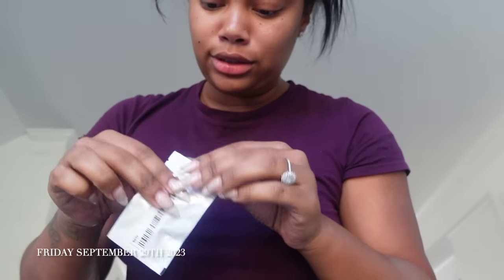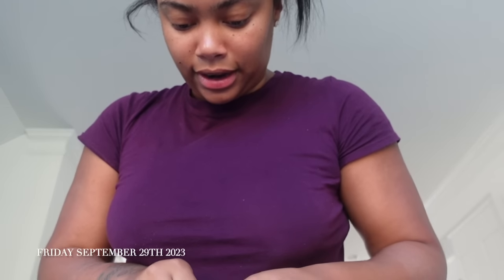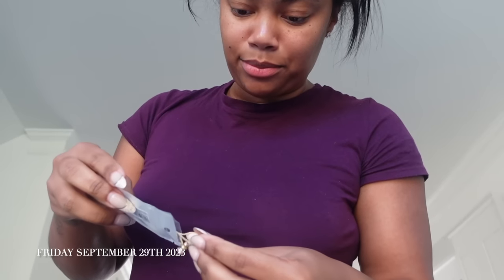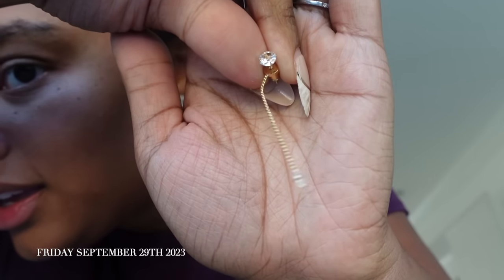Oh, I got the girls these little cute earrings. Let me see. To wear. The girls and my little sister Skylar. It's simple little cute earrings that just drop down. So cute. Isn't that the cutest?